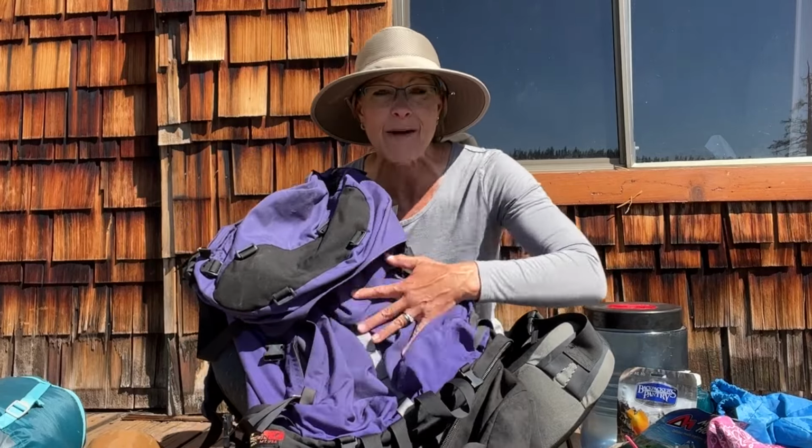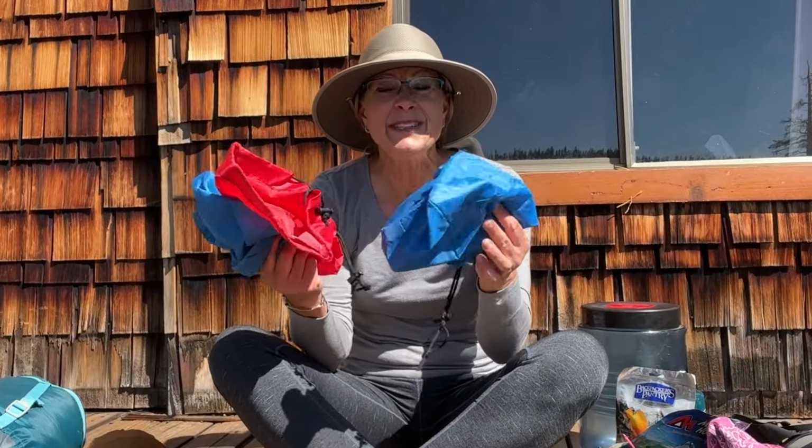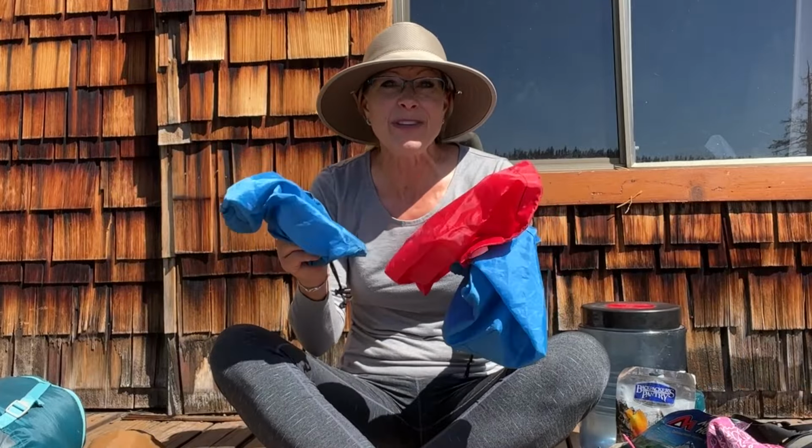So the first thing I wanted to start off with is the pack that I use. This is a Dana pack, and what I love about it is it has so many pouches and lots of straps. And one of the main things that you need to make sure that your backpack has is this waist strap right here, so that you can put a lot of the weight on your hips. You will also need these cool little ditty bags that you can put all the different things in.